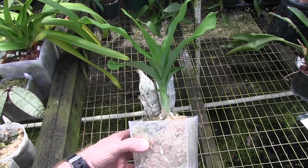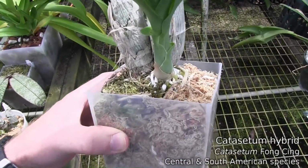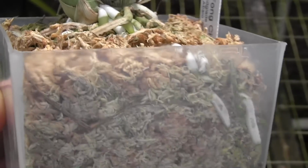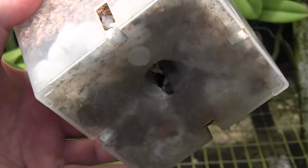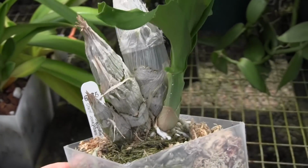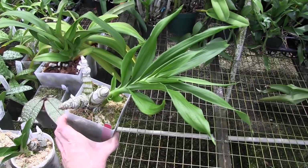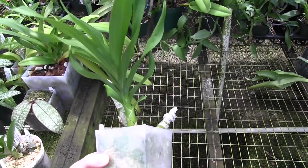All right, now this is a pure Catasetum hybrid. This is Fong Sing, I believe, and it's got still lots of roots pushing out from the main growth, but it's also got roots that have reached the bottom of the pot. And I've started to gently water these plants, and they got their first real soaking yesterday. So fingers crossed that they're going to grow. And I think these Catasetums bloom in the summer or late summer. So we'll see.